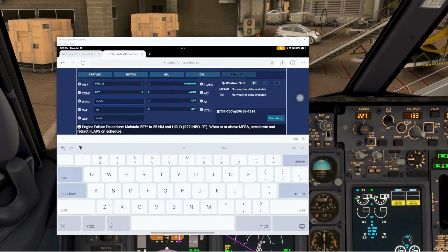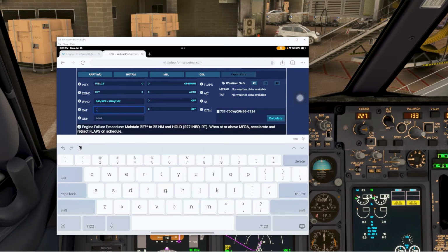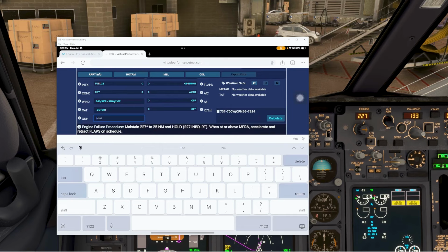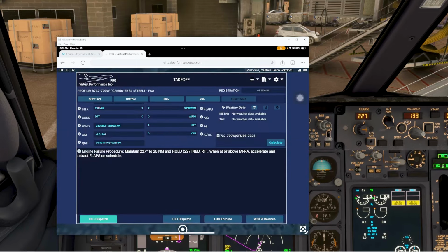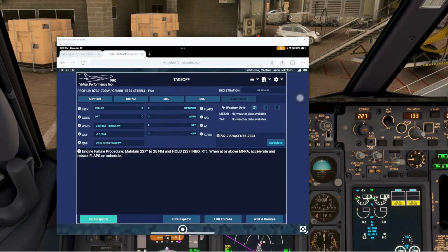Winds are 240 at 3, so it's calm. We're doing negative 2 degrees, I thought we said. It's pretty darn cold over there. Yeah, minus 2. Altimeter is coming in at 3019. Optimum on the flaps. We're going to go auto on the air conditioning. Anti-ice is off, we don't need that. And improved climb, we're not going to do that. Everything else is set here.